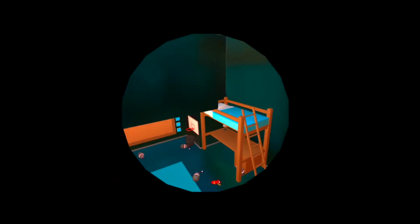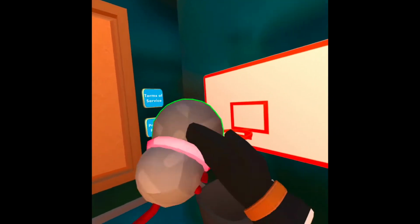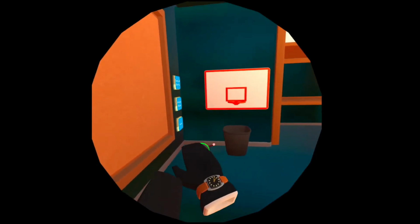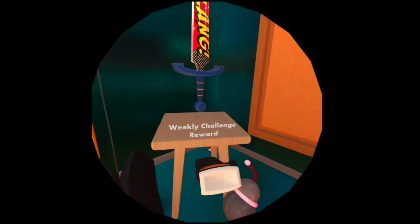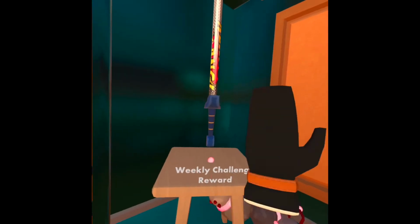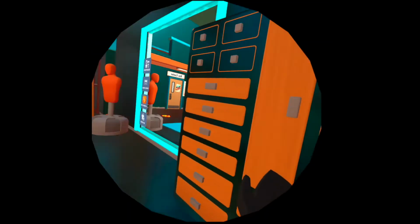Oh yeah, this is just the upstairs room. That's the basketball. It's where I shoot my basketballs. Hang on, wait. This is where I shoot these little guys. It's hard to shoot them through the hoop because they move a lot. Okay. Oh, I almost had it. Anyways, forget it. This is the weekly challenge reward. So every time you complete a weekly challenge, they will offer you a sweet, nice, limited time reward that might never come back. So let's go through this door.